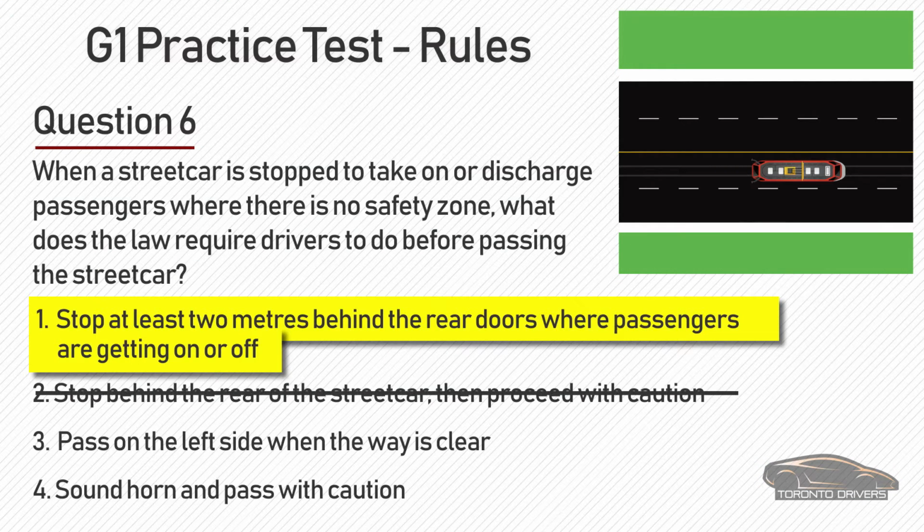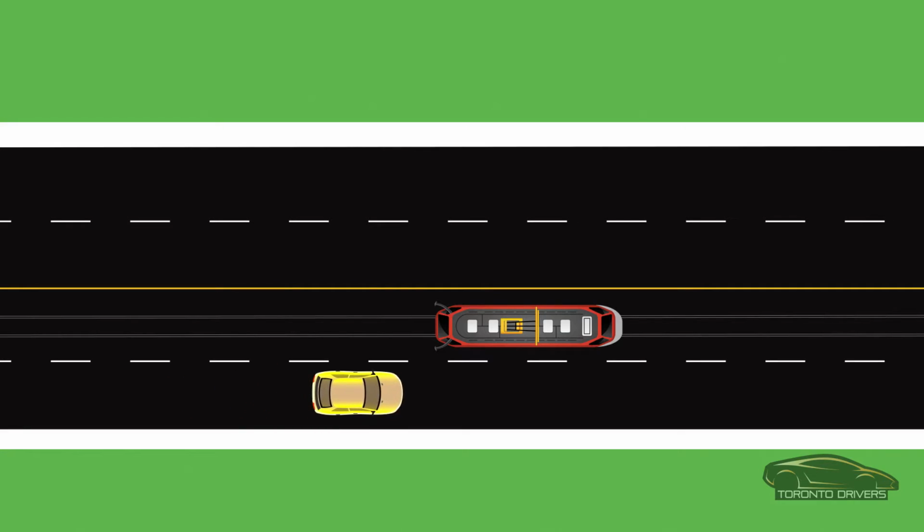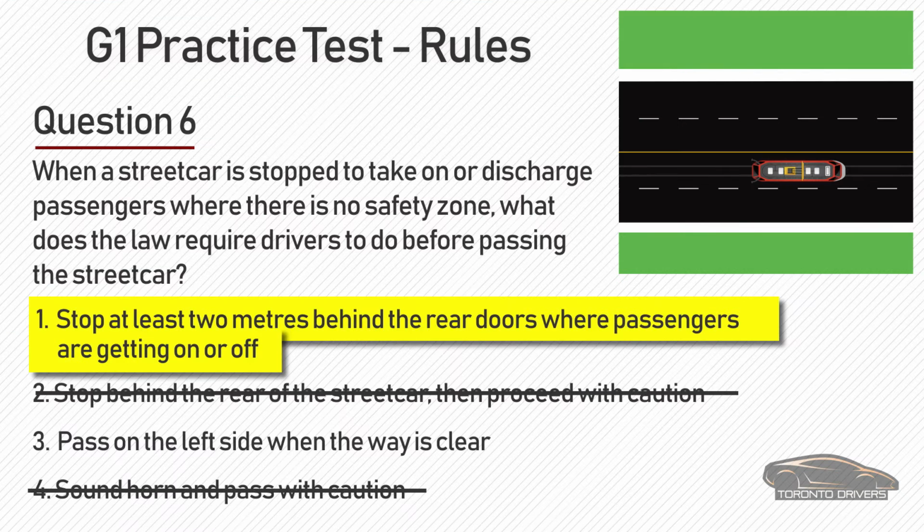The next one is sound horn and pass with caution. Well, again, sounding horn is not good. Sometimes it's rude. And again, passing with caution, what if there are kids running? So for that reason, this is also out.